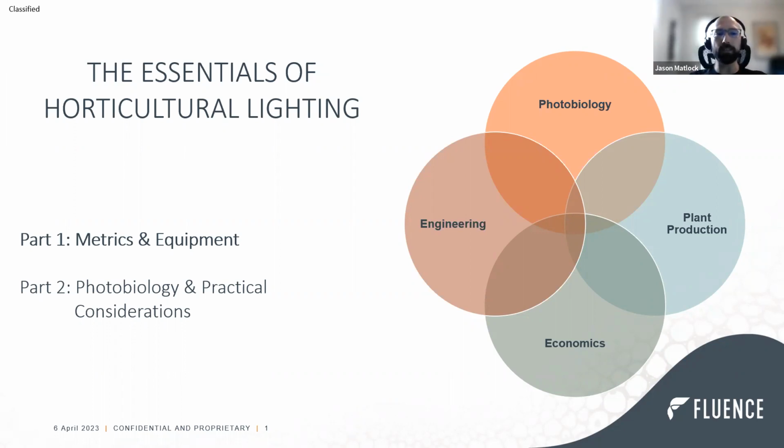And then the intention is to have a second part sometime in the near future, where we go a little bit more into how light interacts with plants, how you can use light to steer and drive production, and what some of the practical considerations are in your cultural environmental management practices towards getting the best results from that lighting.